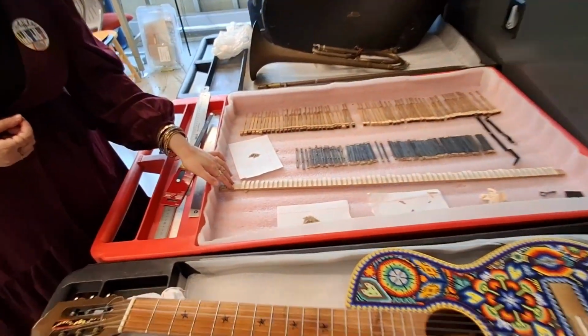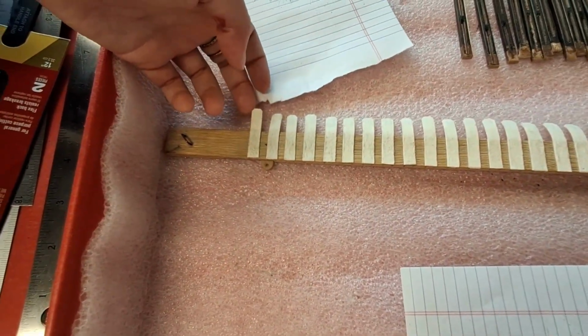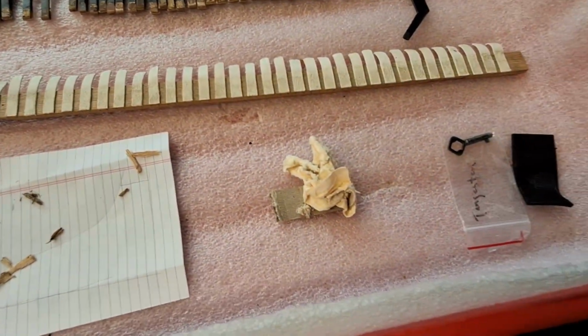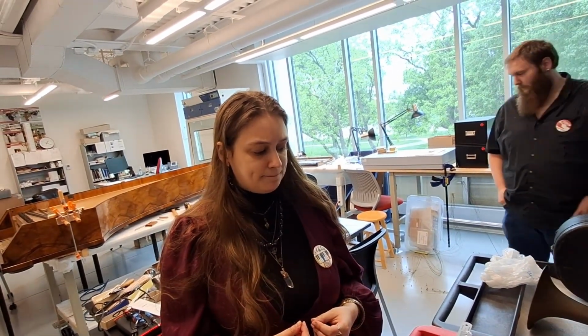And this here is called a moderator. You can see there are these little thin bits of leather. When this is engaged, the leather comes between the strings and the hammer, so that the hammer is hitting the string through this little thin layer of leather, and it gives it a kind of different timbre. It's slightly more muted, but I think it's kind of an ethereal sound quality that it gives it.